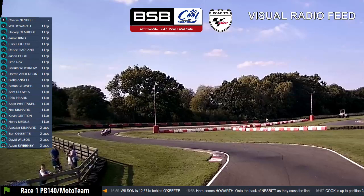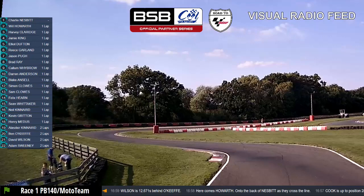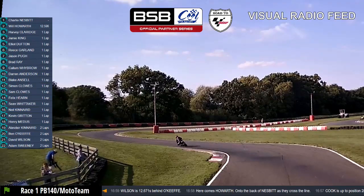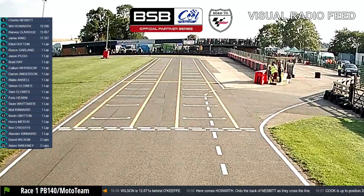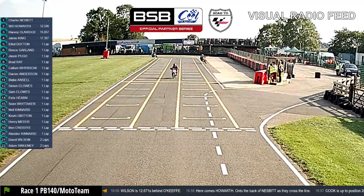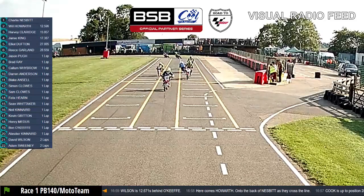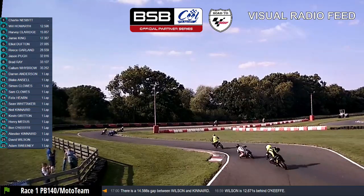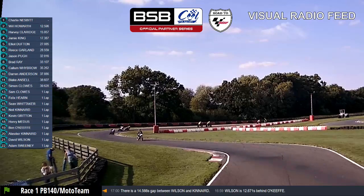They were already encountering it at turn 1. Oh, it's got in the way, and Max Cook has had to go wide and almost into the barriers. Max Cook has been robbed of a chance to win this race. There was some moto team traffic in the way, couldn't get past, and this time Charlie Nesbitt, has he now got this race, unless of course there is more traffic, which there is, but I'm not sure whether they'll catch it in time. Charlie Nesbitt will hope that he doesn't have to. It doesn't look like they will, but Max Cook at the moment just hasn't got a response for Charlie Nesbitt. We've been robbed of a fantastic finish.